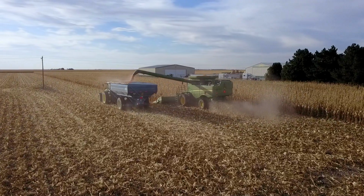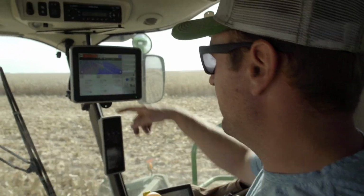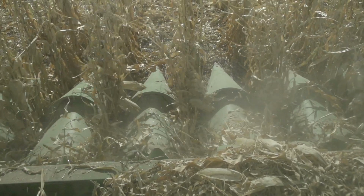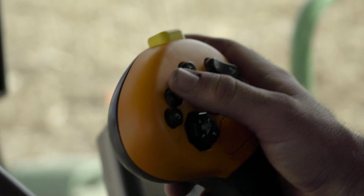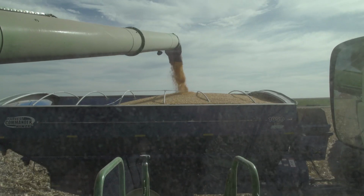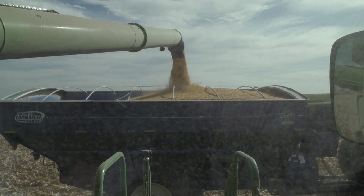What this display does here is it just gives us a picture, a map of where we've been, and it paints the screen wherever we've harvested or planted or worked. At the push of a button, if I'm going on a straight row, it'll guide my machine through the field. I don't even have to steer.